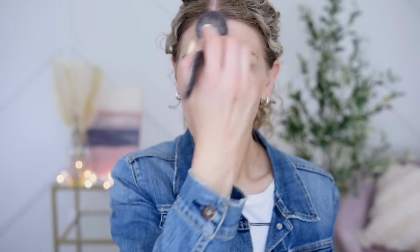Basically just a finishing powder or setting powder that has the tiniest amount of sheen in it. We're gonna use this on my eyelids first and then my forehead, sides of my mouth, anywhere I put that concealer as well. Okay, let's move on to some cheek products.